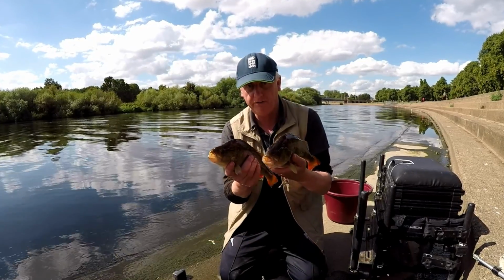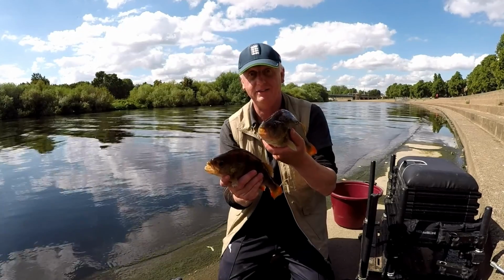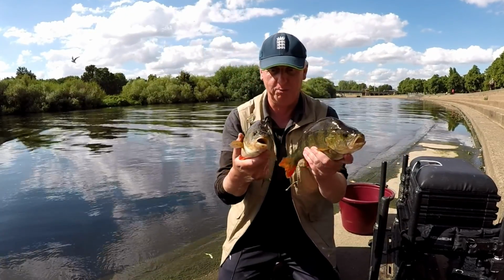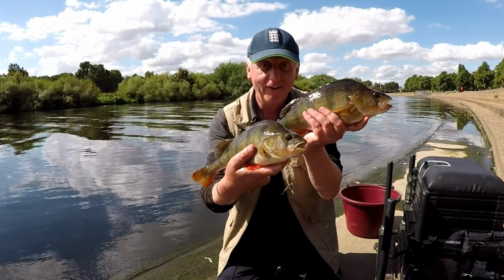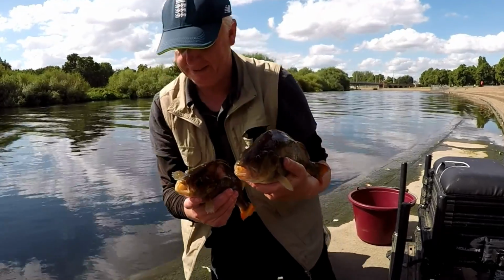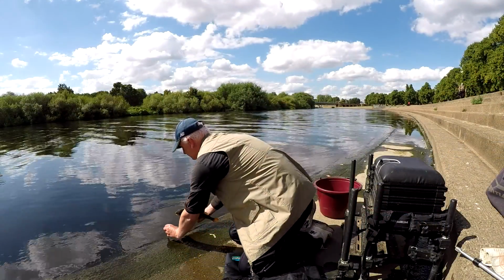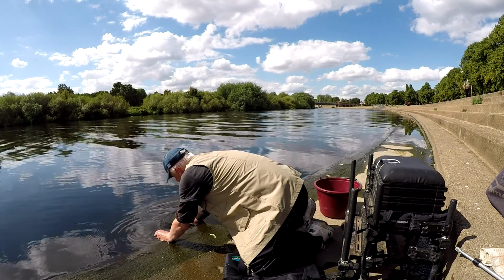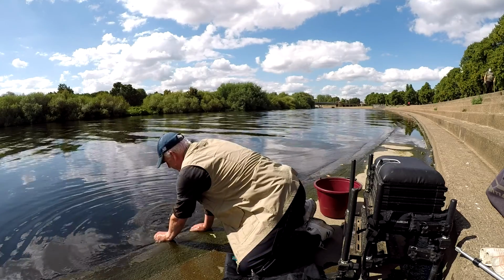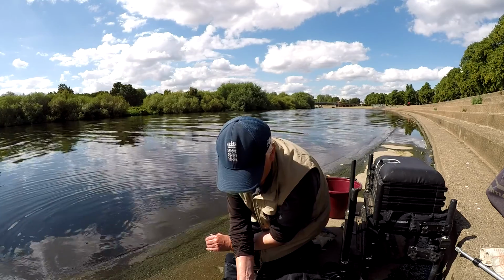But I hope you've liked the video. Just a short session on the Trent steps again, but getting fish like this on a free fishing stretch in Nottinghamshire. Absolutely fantastic. Let's get them put back. I don't want to put them back, they're such magnificent creatures. Superb to look at. They go one at a time. We'll put the big one back.